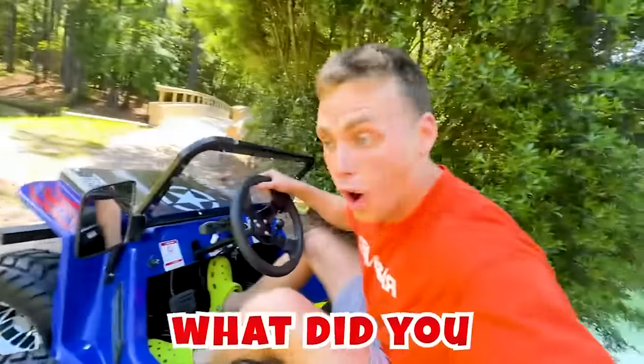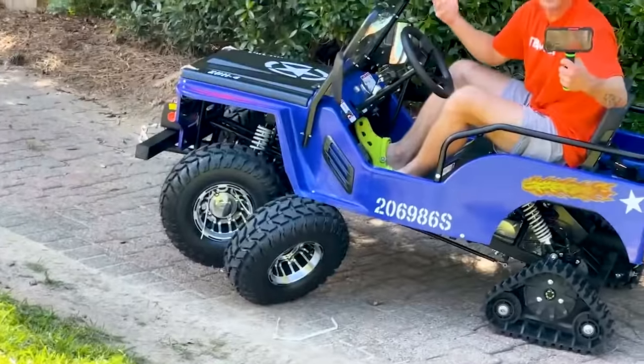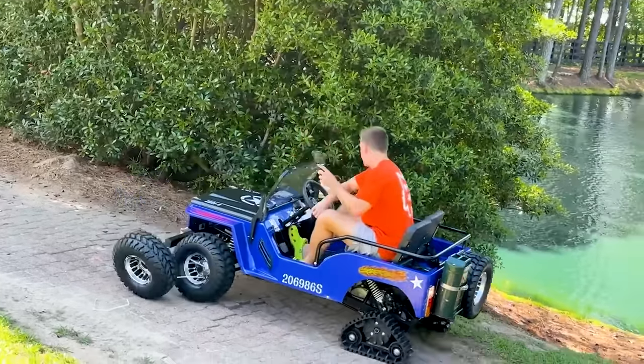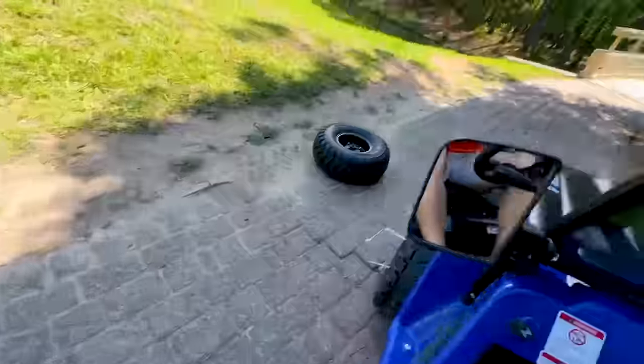Oh no! Look at my tire. Dude, they're zip tied on. It's not looking good. Reverse. Oh, you just lost a tire. Dude, I lost a tire! Now I only have three on the front. Are you serious? This is not gonna be good for the next challenge. Oh, that was supposed to be my advantage.